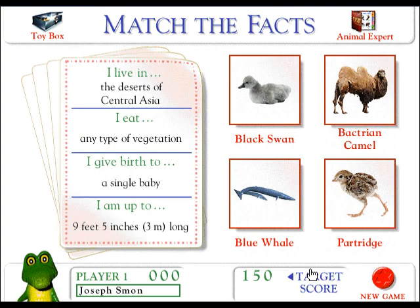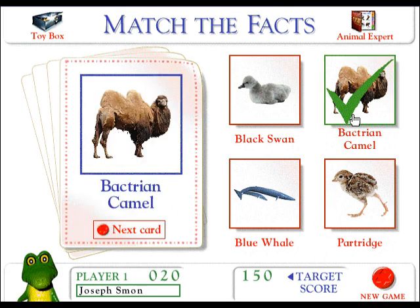I live in the deserts of Central Asia. I eat any type of vegetation. I give birth to a single baby. I am up to 9 feet 5 inches long. Fantastic! Bactrian camel.